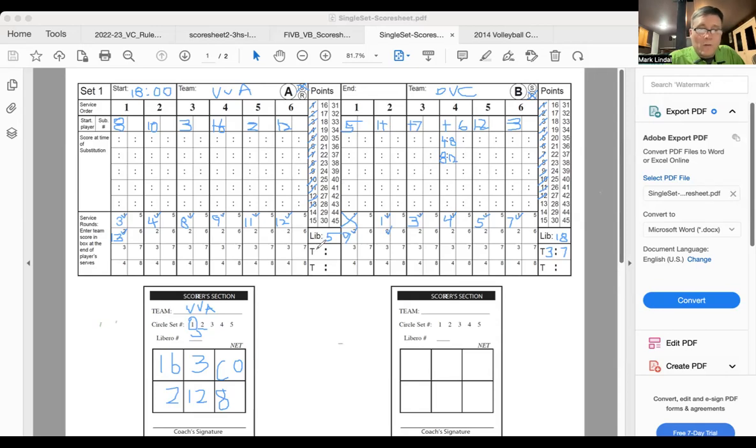Okay. VVA is getting a little nervous. They call a timeout. And you write their score in first. It's 13 for VVA because they called the timeout. And that should be a 12 there. All right. It worked. They miss a serve, and that's a 12.